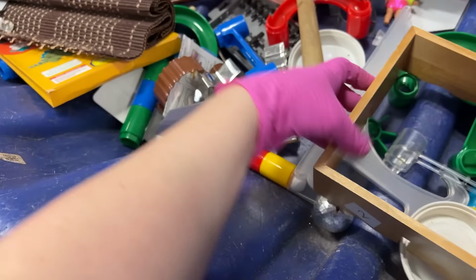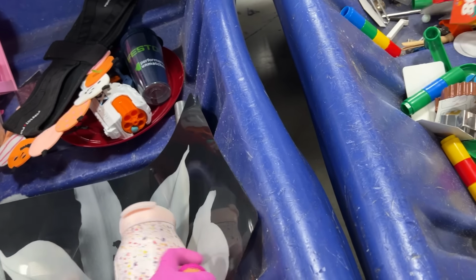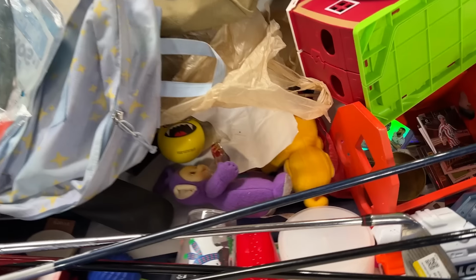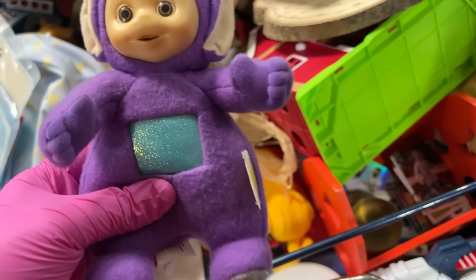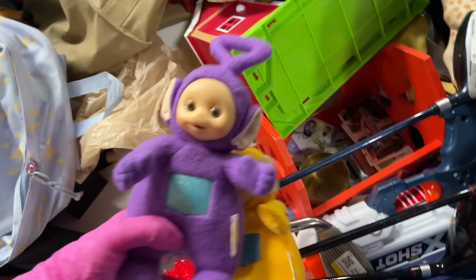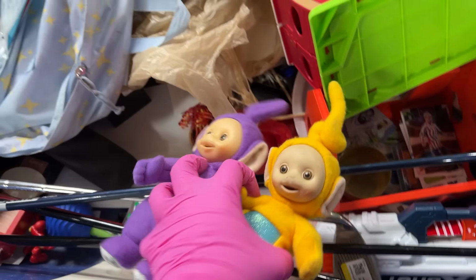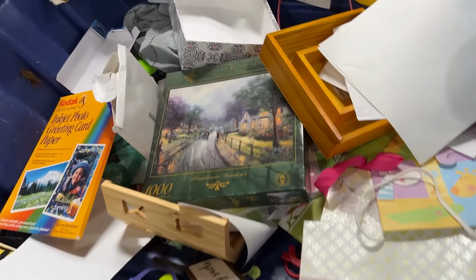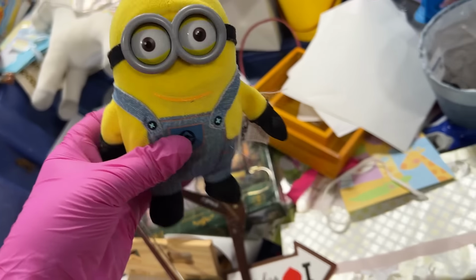Here's that LOL doll. I thought about doing a little collection of LOLs. I turned around and look. Look. Teletubby. Oh my gosh, they're so cute. Straight into the cart. Let me just look in this whole bin because where there's one Teletubby, there could be more. He's a cute guy.